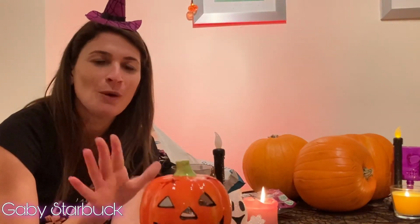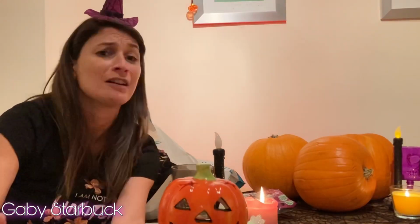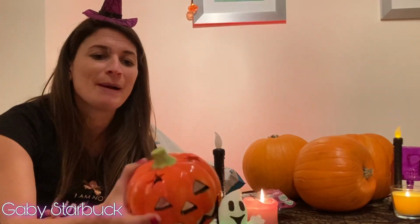Yeah, that's me. If you have got things like this in your shopping bags, be very careful when you place them down. Don't just be like me and chuck them because I'm heavy-handed. Be very careful because you don't want to chip them. For £1, these are really, really cute.